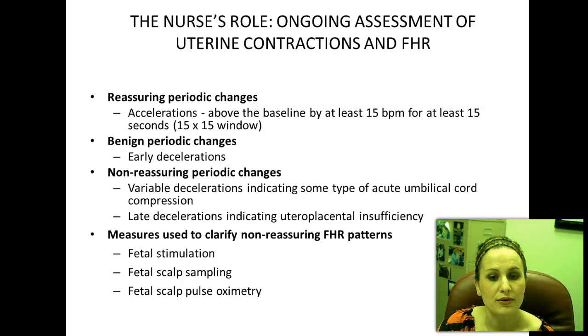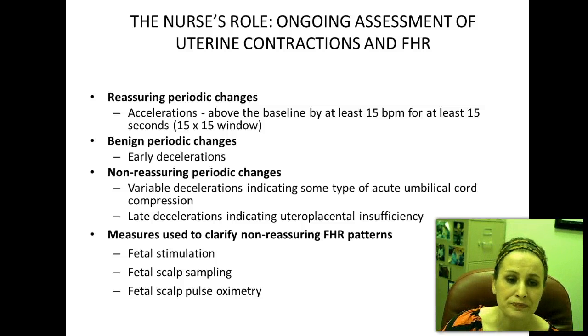Late decels, however, are an ominous sign, and it indicates uterine placenta insufficiency. That baby is not getting what it needs, and we're going to get worried about it. So we're going to do further testing, and if it continues to have late decels, we're thinking the baby is in trouble, and that might mean we need to do an emergency C-section, get that baby out of there.